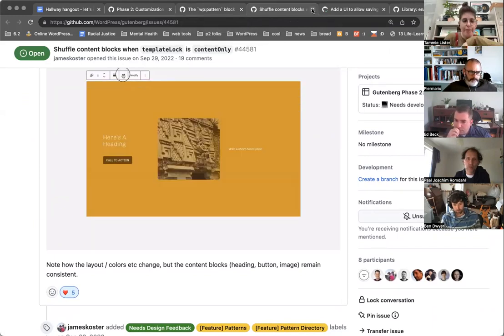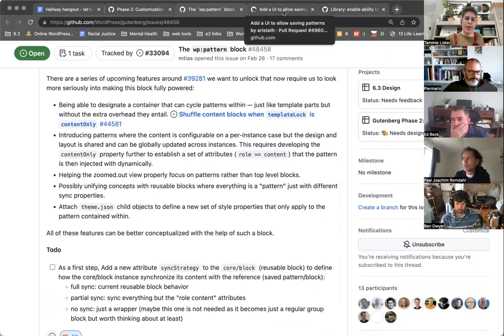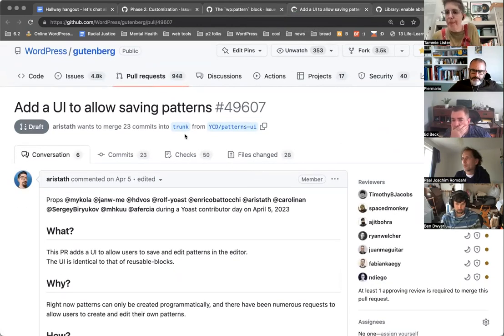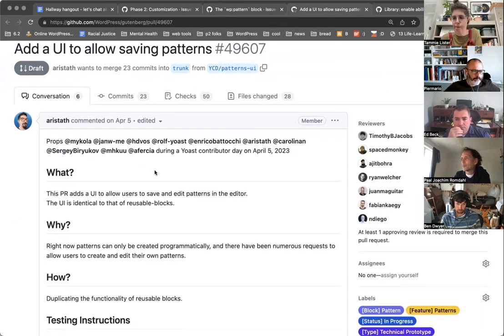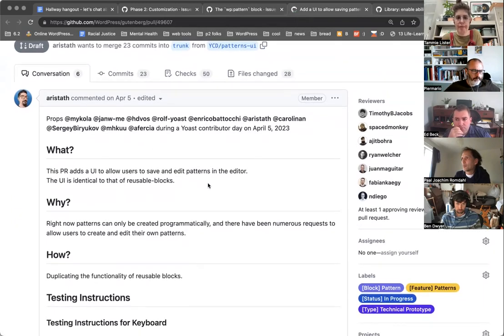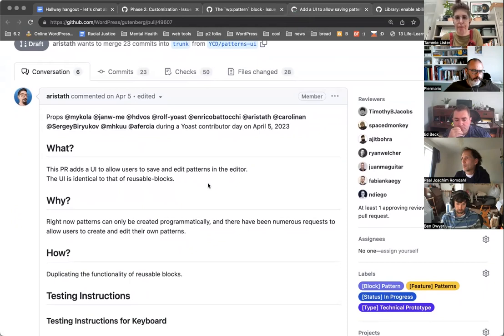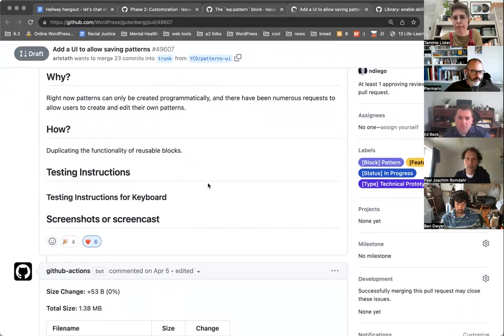Yes. And part of this also touches on these other two issues, which is some folks from Yoast had a contributor day and did a great job creating a UI to allow saving patterns. So this all ties into this work. I don't know what will actually get done for 6.3, but this is one of the things that I'm really excited about and also keen to test and make sure we have documentation and stuff for.